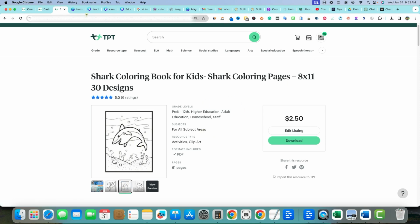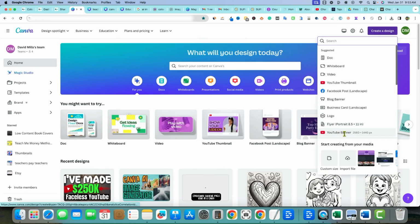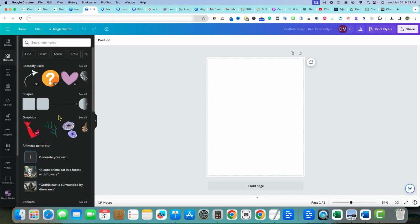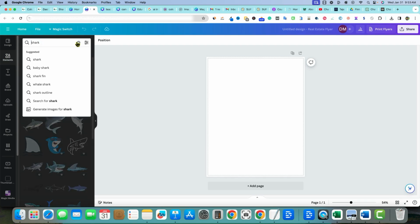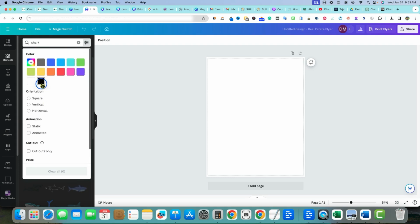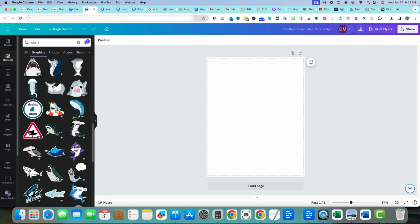So let's go over here and we'll go into Canva. We'll go into Create Design, and then we'll go into a flyer right over here, 8.5 by 11. And then what we'll do is we'll come over here to Elements, and then I might want to go in and say, hey, we can just say shark, and then we can go to Graphics, and maybe we can go to the filter right over here and see if we can find black and white. So I want to say black right there and see what that looks like, or just white, and then click off that and see if it can sort it by that.